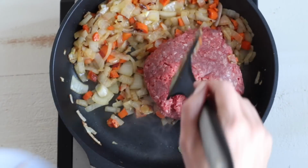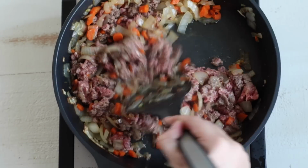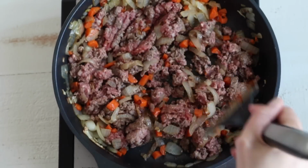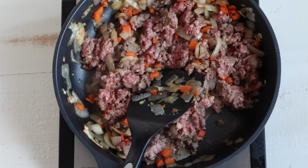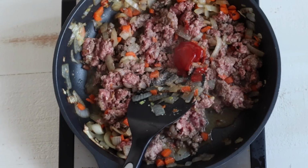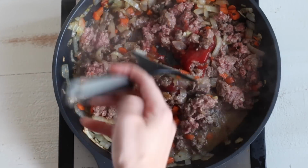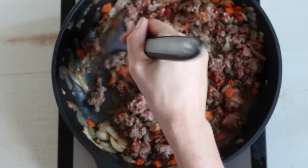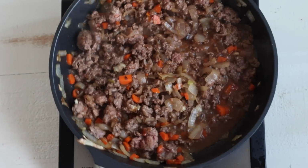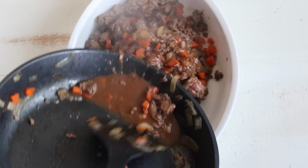Once the onions are perfect, you can add your beef. You could use ground chicken, ground turkey, pork, it's totally up to you. Tonight I am using some ground beef and adding some salt, adding ketchup just for some sweetness, some soy sauce, and then we're gonna add some barbecue sauce, and we're just gonna mix that all together. Sorry, the tripod's kind of shaking while I'm mixing it up. And then we're gonna transfer it all into a casserole dish.